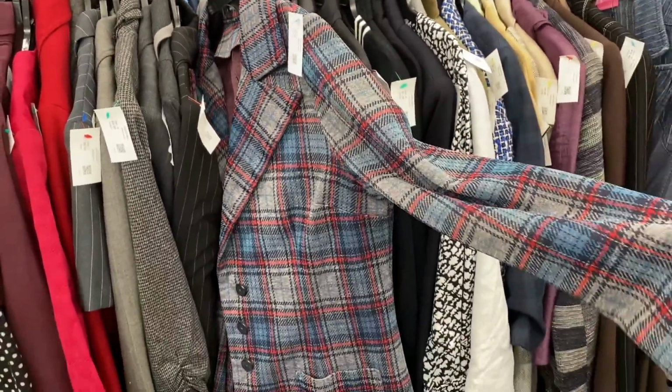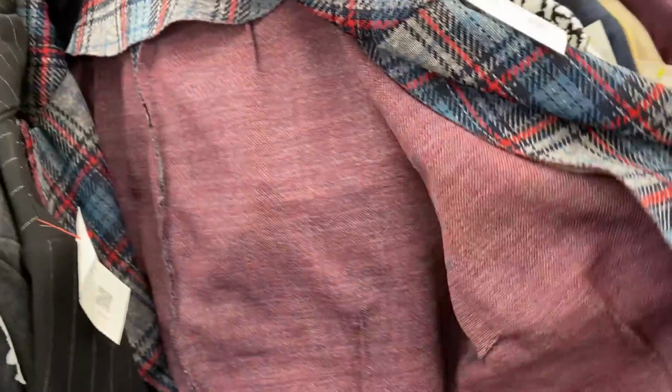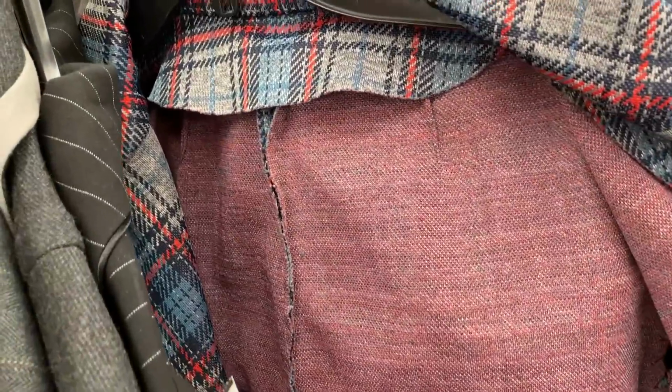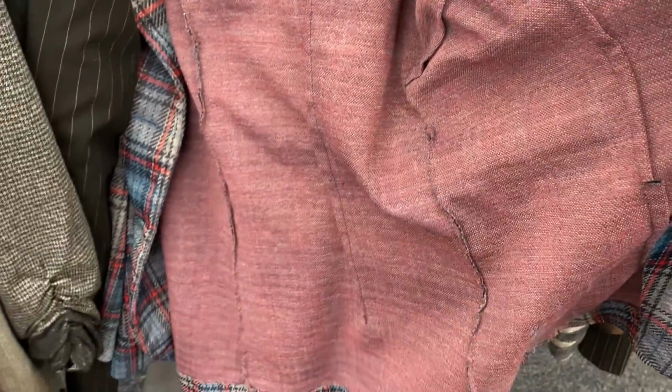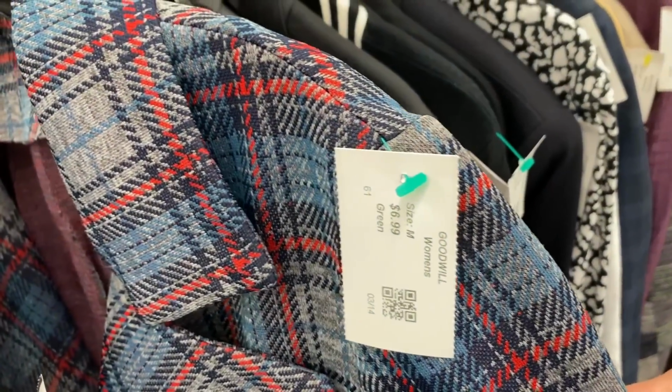My husband spotted this one for me. He knew I was kind of looking for some 90s plaid inspiration to include into my wardrobe. This one looks handmade and it's actually really comfortable. It's not that thick wool that you see a lot of blazers made out of.